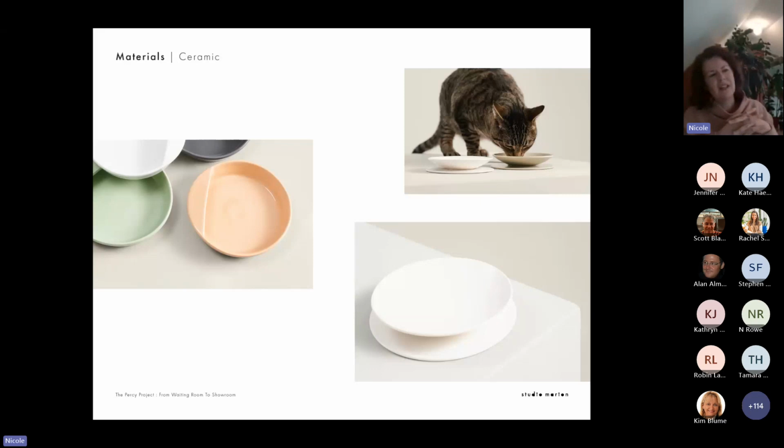It was a really fun little project to work on. Then a different bowl collection on the left with a bunch of different beautiful colors and this built-in handle lip that is also for kitties.